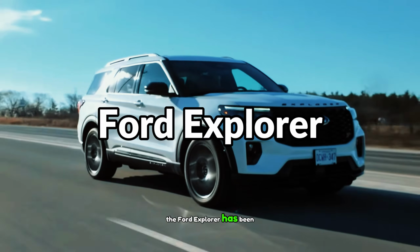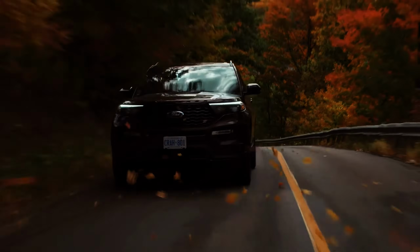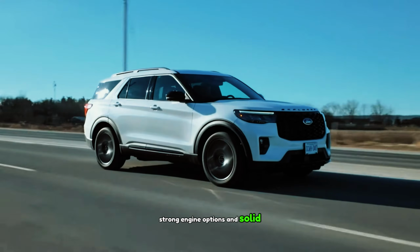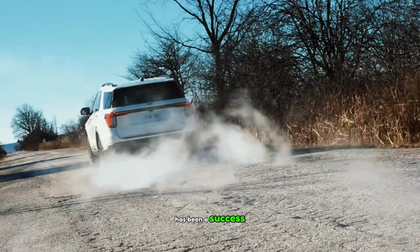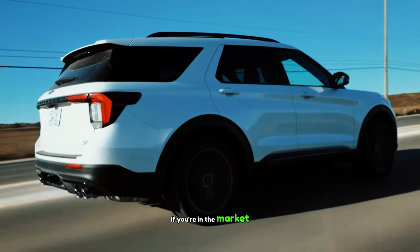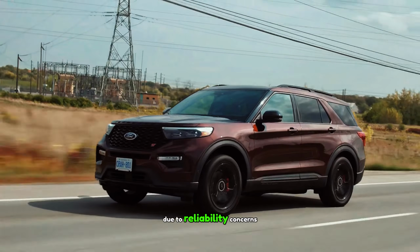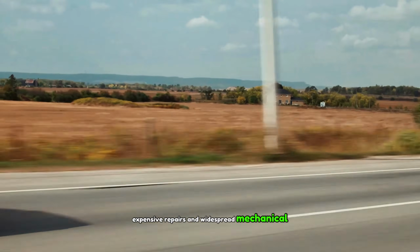The Ford Explorer has been one of the most popular SUVs in America for decades, known for its spacious interior, strong engine options, and solid towing capacity. However, not every model year has been a success. If you're in the market for a used Ford Explorer, there are certain years you should avoid due to reliability concerns, expensive repairs, and widespread mechanical issues.